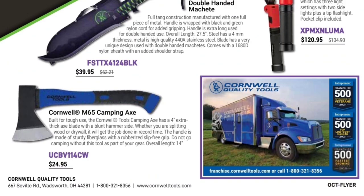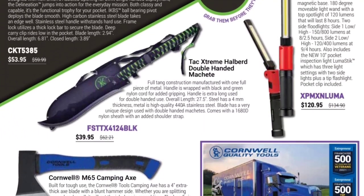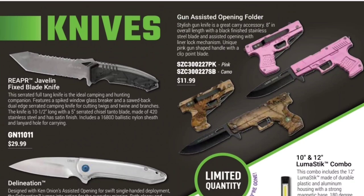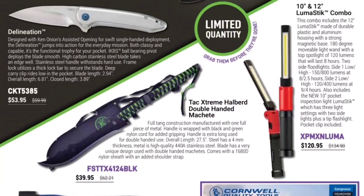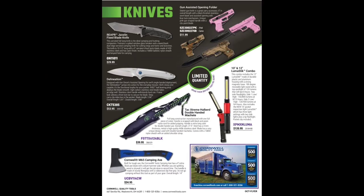Cornwell M65 Axe, $24.95. That's kind of nice. All these knives are really cheap and goofy. I'm not a big fan of them. Apparently Matco or Cornwell is selling a lot of them. And another light on the back. Imagine that. Anyways, guys, this is the Salty October Flyer.